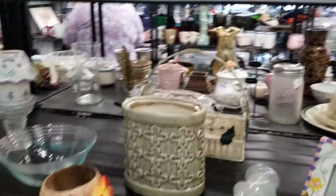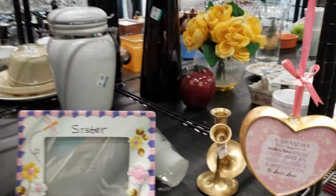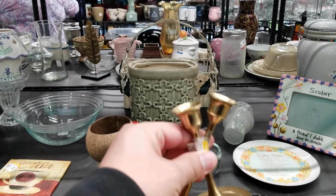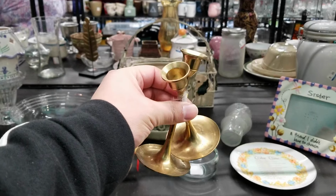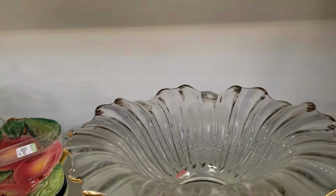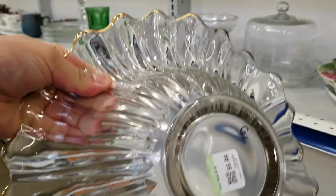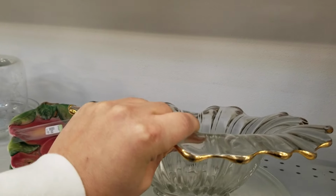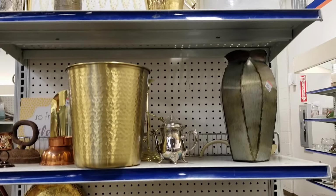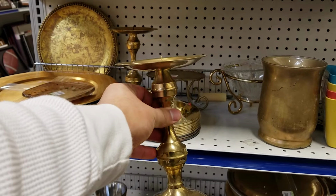Of course, some things are sometimes hidden, so you really have to take a double glance, and I was extremely excited when I found these vintage brass candlesticks. I think they're from Taiwan. I really like the more modern feel to them, so of course I grabbed them. Oftentimes in the brass/gold section you can find some pretty neat pieces. I saw these cool pillar candle holders, but I didn't grab them.